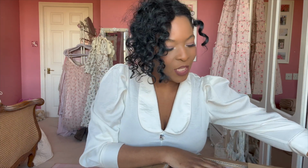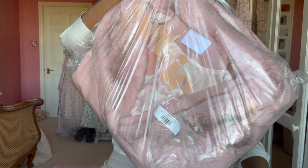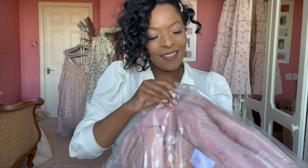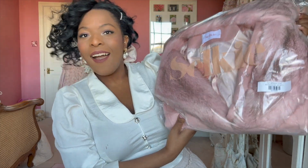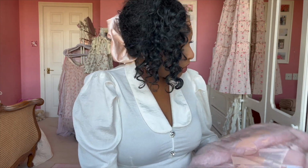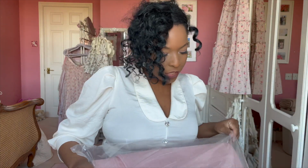Okay, here we go. Oh, here she is. Okay, so I am excited. This coat feels heavy, so I'm very excited to open it up. But we've just got a standard plastic bag, which has got Selkie written on it. And yeah, let's see if I can open this up.